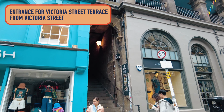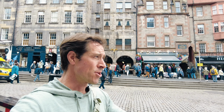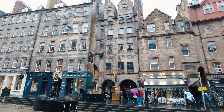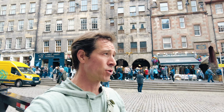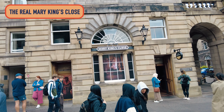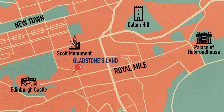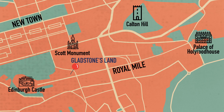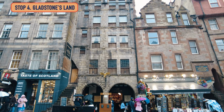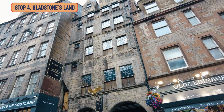Get this, you're in medieval Edinburgh and you're crowded, you're up on this crag and tail, there's nowhere to live, so they build up and they go down. So you can go to Mary King's Close if you want to see how they lived underground. If you want to see how they lived up, head to Gladstone's Land, which is right behind me. It's, I think, a 6-story skyscraper. The skyscrapers used to get up to 14 stories tall. You can tour 2 stories of it.